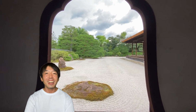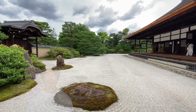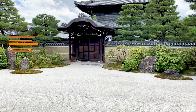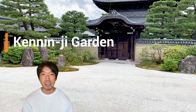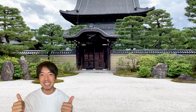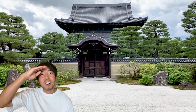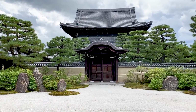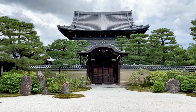Next is the garden at Kenninji Temple. I talked too much already. Today's topic is Zen Gardens, so let me keep it simple. At Kenninji Garden, the balance between the garden and surrounding buildings is so nice. Look at this! There's a main hall of the temple. Don't you think the building fits in the landscape so well?